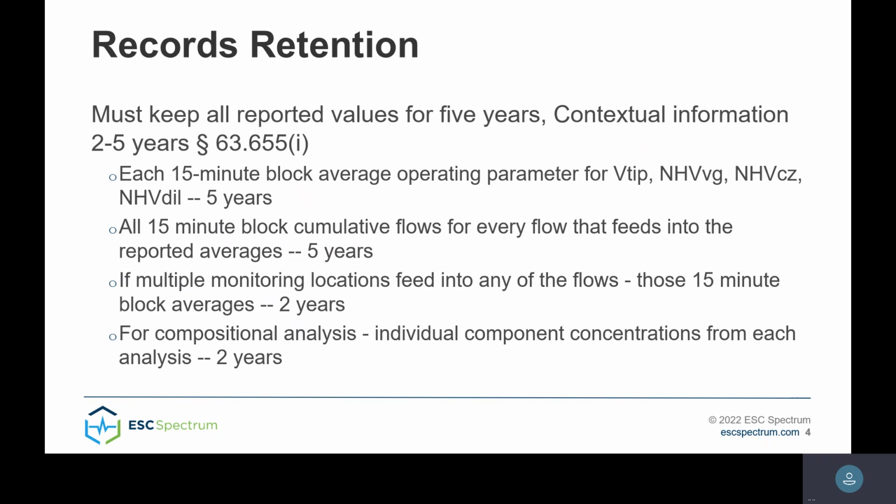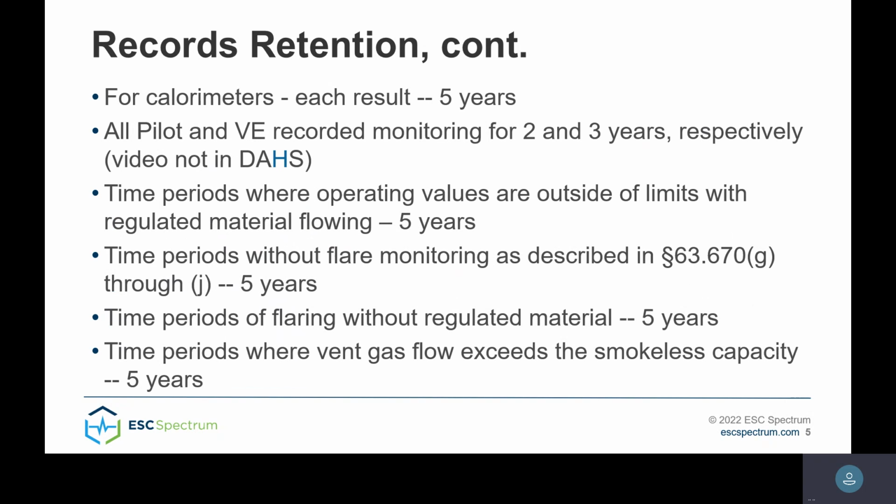I would want that. I'd want to be able to stand behind how I came up with this 15-minute value. So you then have to keep the minute values to be able to support how you calculated that 15-minute average. So again, the data and retention records are a key part of this, and there's a lot of information here. And this is just for one source. Then you multiply that by all the different sources at the facility affected. It adds up really quick in terms of what you're trying to do.